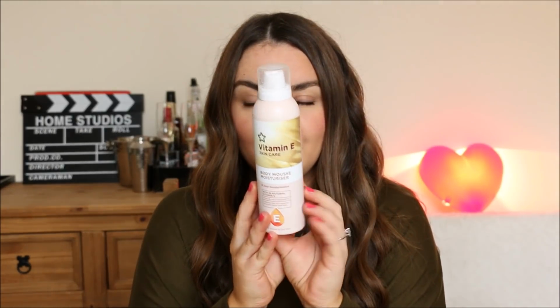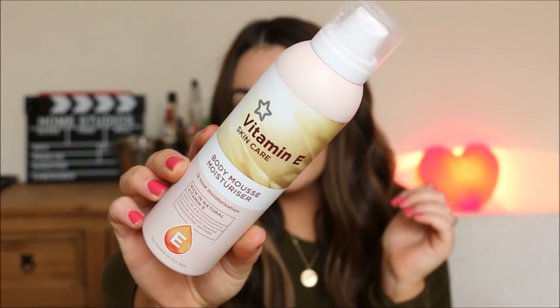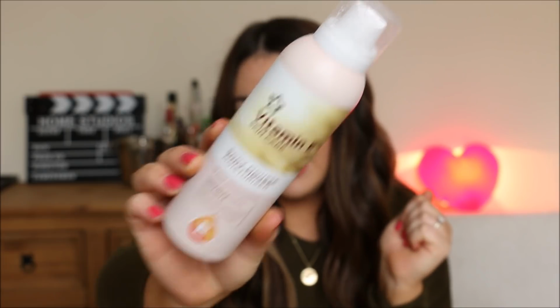So that's tanning products. Then I've got a body product that I want to talk to you about, and it's this Vitamin E Body Mousse Moisturiser from Superdrug. Now I really, really like this range from Superdrug anyway. I think it's a really, really lovely range. But the cream from this range is nice, but it's a little bit heavy sometimes, and I wanted something a bit lighter for the warmer months.